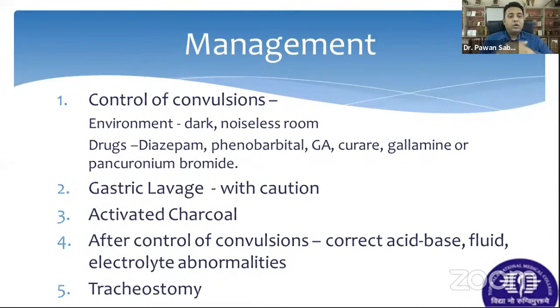we need to control the convulsions. First of all, the environment: the person should be kept in a dark, noiseless room to minimize stimulation. We can control the convulsions by using diazepam 0.1 to 0.5 milligram per kg IV slowly and then switching over to phenobarbital IV. If these are not so effective, then we can go for general anesthesia, or we can try muscle relaxation using curare or gallamine.